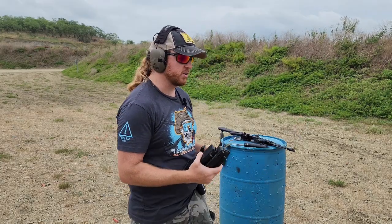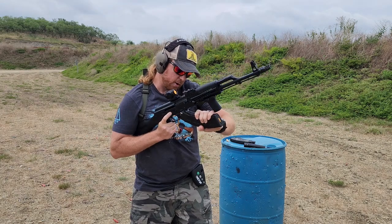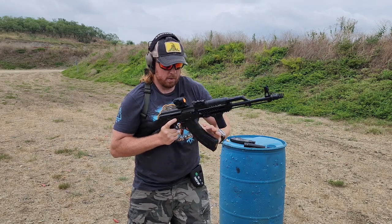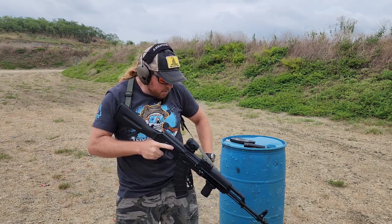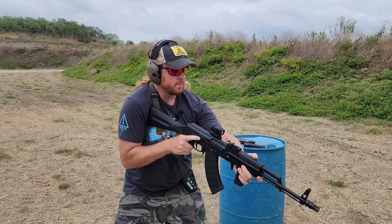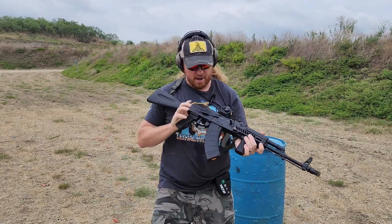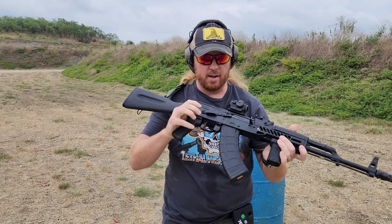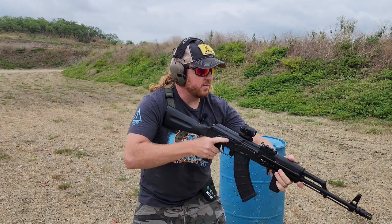Let's put some rounds on target. So we're going to start with the Magpul. This is a fully loaded 30-round magazine. I'm only about 10 yards out. We're just going to put a couple rounds on a couple transitions here. Holy shit, that ALG trigger is fucking light. I love that to death. Let's do that again. That was in a 1.97.